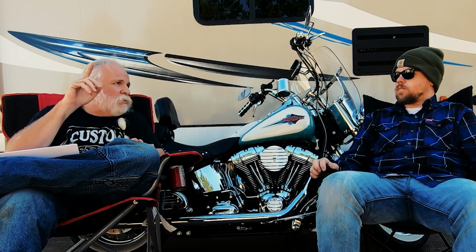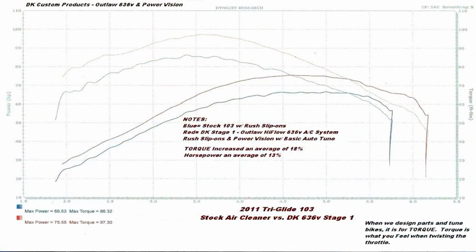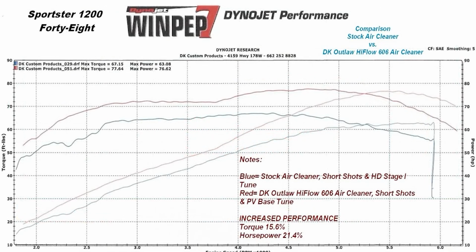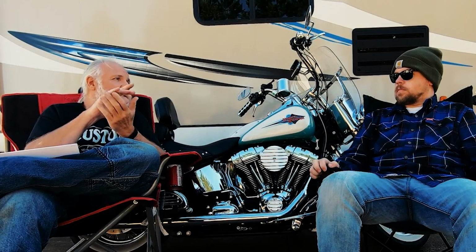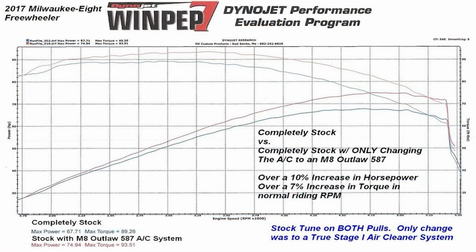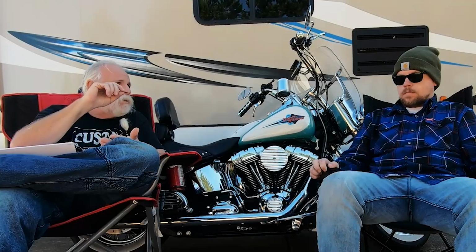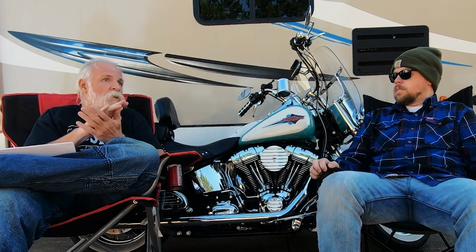When you can look at all these charts here showing how much of an increase when you do a DK stage one, we're talking 10, 12, up to 17% increase in torque and horsepower by doing a DK stage one. And a big part of that is the air cleaner. In fact, we have a lot of charts. You can put some up here, Dwayne, where it shows 10 and 12% increase in torque and horsepower just from an air cleaner. Just from an air cleaner.